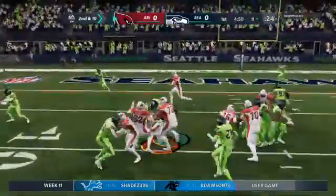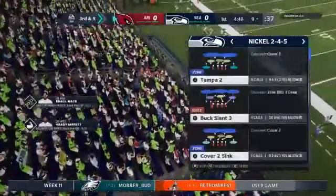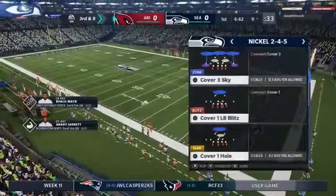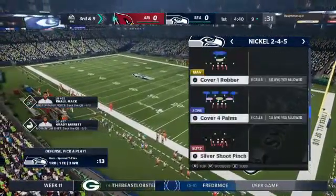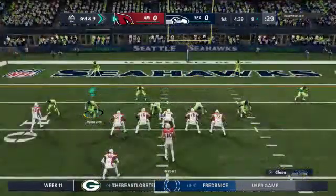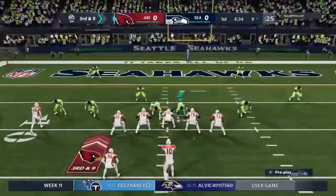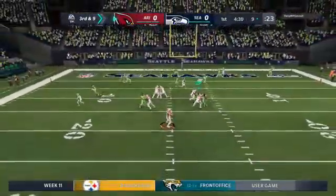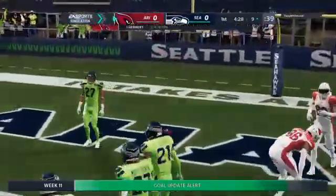On 2nd down, Swift. And he'll fight his way down inside the 10 to the 9-yard line. 2 runs in a row, but only 2 yards to show for it. A 2-yard gain on the play. And it's 3rd down. It'll be a nickel look here for the Seahawks on 3rd down. Out of the gun, Herbert. Toward the end zone, but that's going to wind up incomplete.